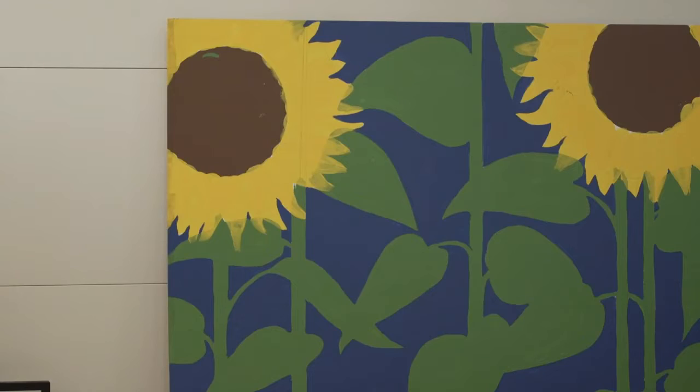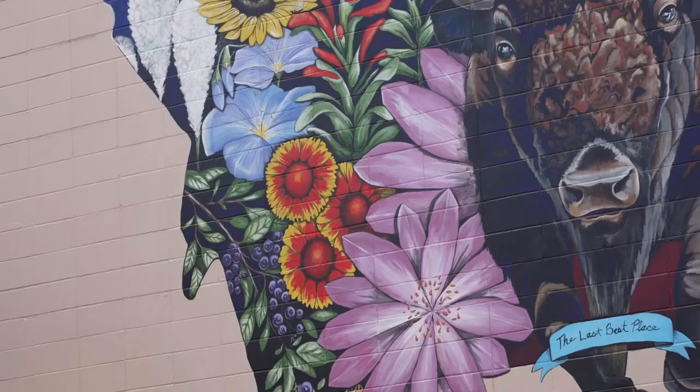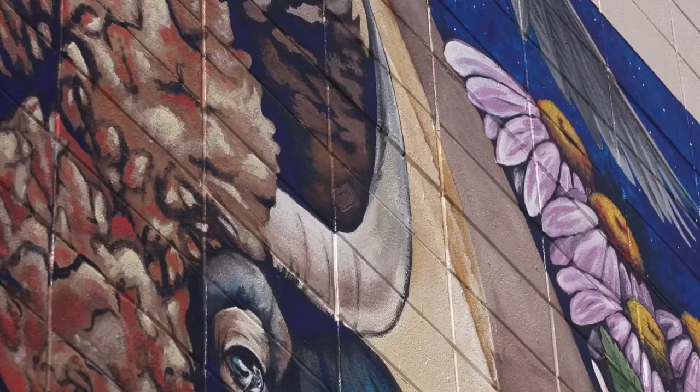And Perkins even wanted to include little pictures in the mural to draw more people to interact with the piece. I wanted it to where people would want to come physically see it and look for these little Easter eggs. One of the main ones is a Hershey bar. It's hidden in there, a little piece of Hershey bar, because ever since the bar started, if kids go in there, the barkeep gives them a Hershey bar.